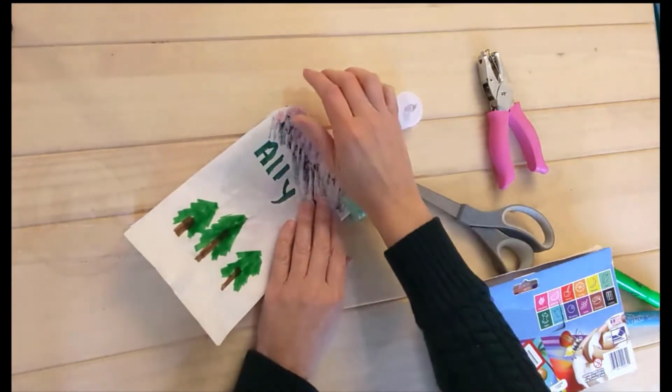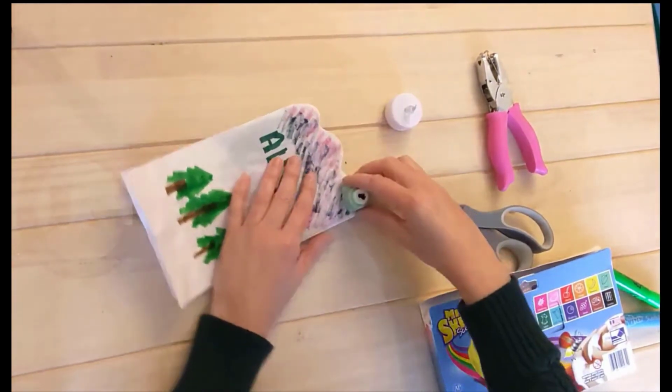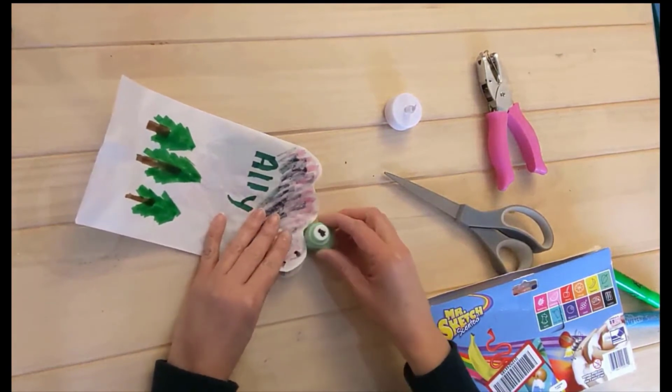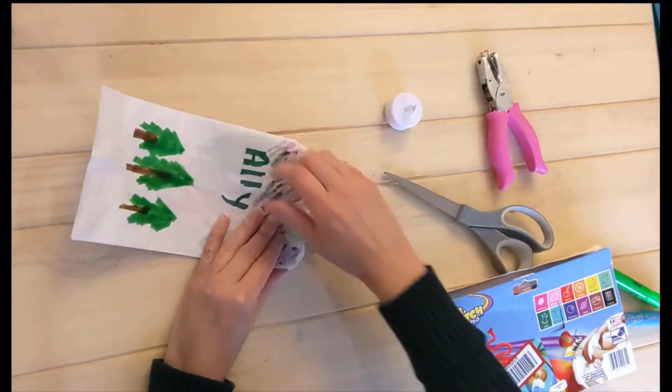So let's see. I'm going to come up here. I'm going to start pressing in some holes up along the top. Ooh, and this one is a chick pattern. So I'm going to have little chicks floating up in my night sky. And there's a fun reason why you can color beforehand, and I'll show you in just a minute.